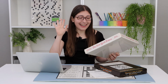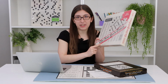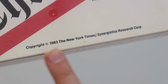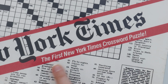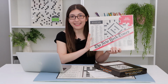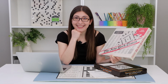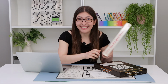And then again, I didn't get to it in this video, but the Synergistics Research Co. released a New York Times crossword puzzle in 1983. The puzzle, though, is from 1942. It is the first ever New York Times crossword puzzle. So this is still sealed. This puzzle is fairly rare. One day, when I do my Synergistics deep dive, I'll solve this one and I'll show you all the details.